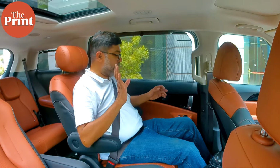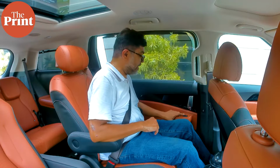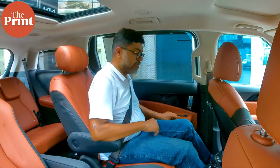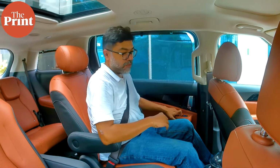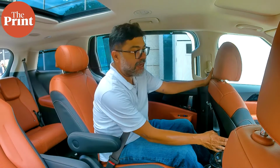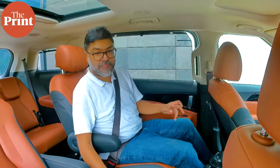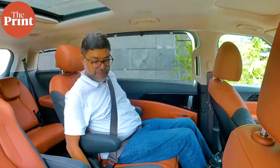So let's look at some aspects of the seat first. You've got seat warming and seat cooling functions that are built in over here. You've of course got a window and the curtain as well. You've got a USB charger built into the back of the front seats, on both sides. So you've got two USB chargers, and you've got electrical controls for this seat.